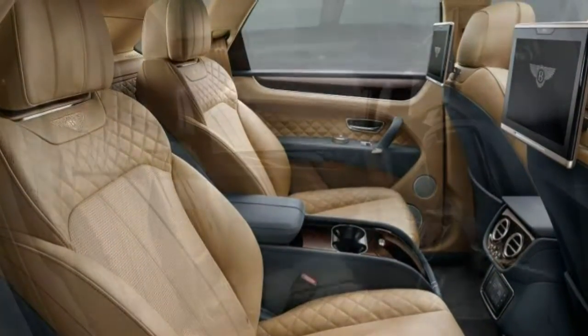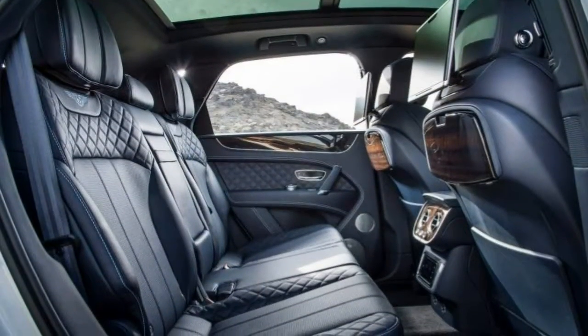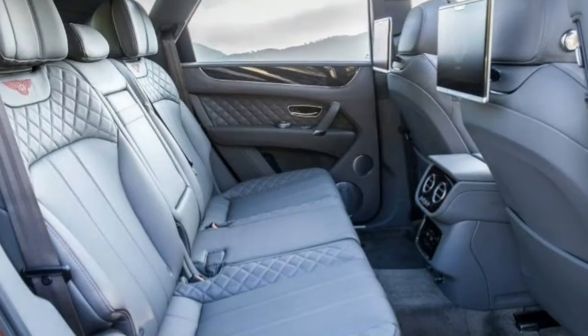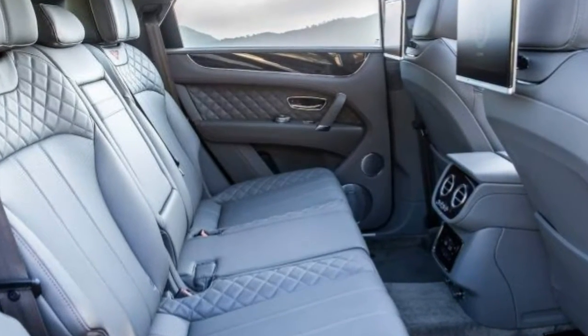Interior. For a family taxi, you may do better. Other 3-row SUVs are better at accepting multiple passengers. But hardly any other SUV can compare to the Bentayga for overall regality.